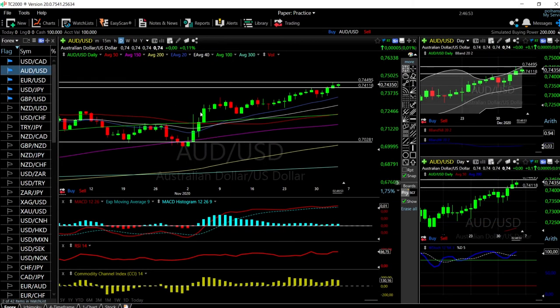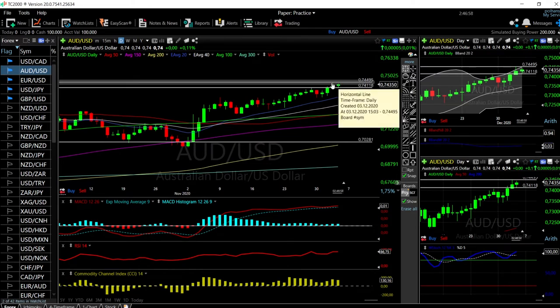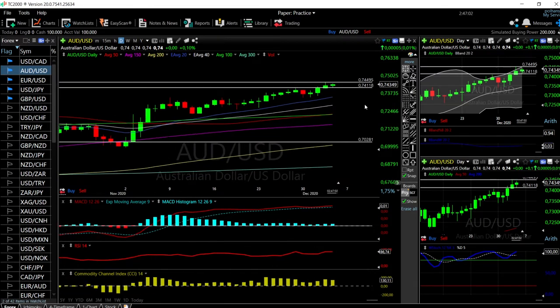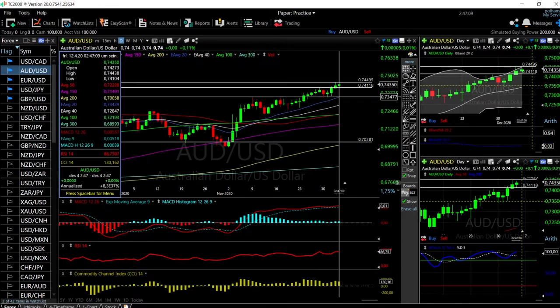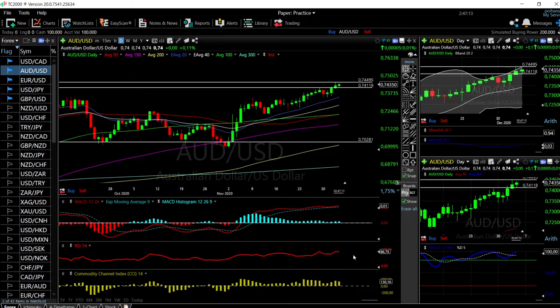So let's look at the Aussie dollar, US dollar. And as you can see, we have found additional resistance here at 0.74. And at this point, I think that we are going to break down a little bit, probably towards the 20 exponential, around 0.73477. And the reason why I say that is because we are significantly overbought. We are at 86.75 in the RSI, and these technical indicators are not looking as bullish as they have been.